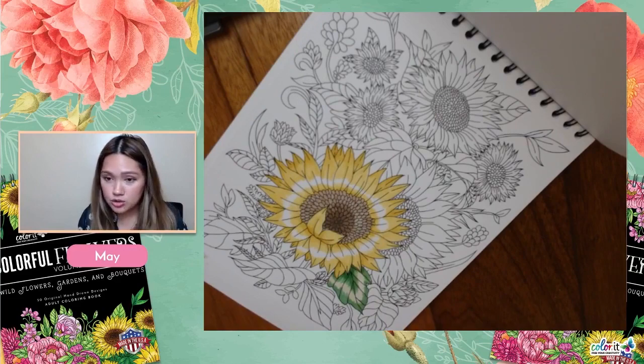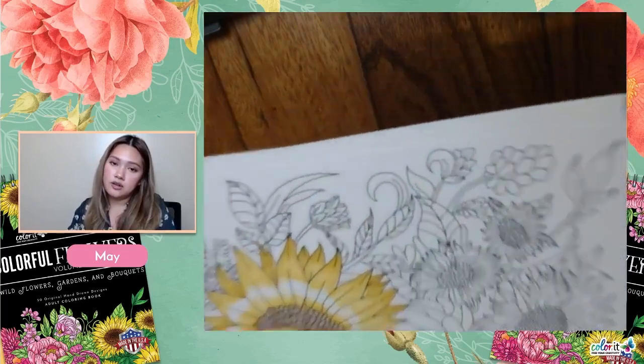I think I am going to stop my coloring here. I'll show you just how far I've gone.